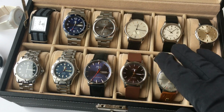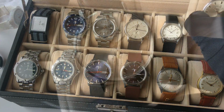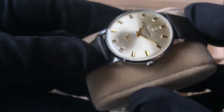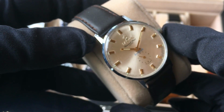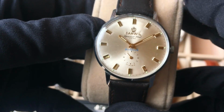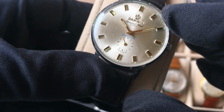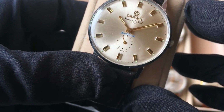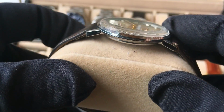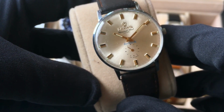Switching over to the right wing of the box, here's my small vintage collection. Let's start here. This is my little Darwil. I got it in nearly mint condition. I think it hasn't been worn much, and that is what I like when it comes to vintage watches. I like them in mint condition without too much patina on the dial and crumbling lume hands. But this model is very nice. It wears very thin on the wrist. It's a 35 millimeter watch, and that's the smallest size I get away with.